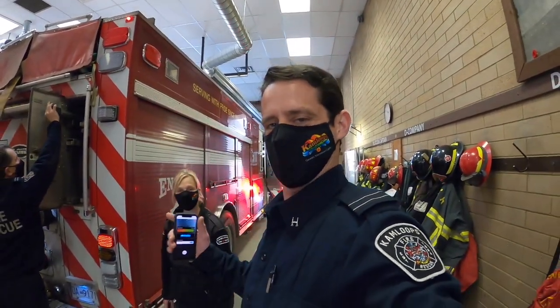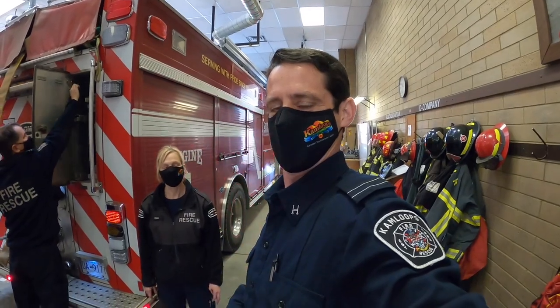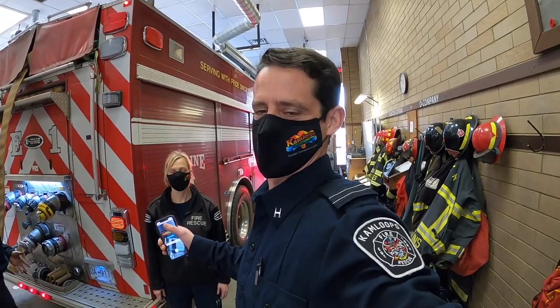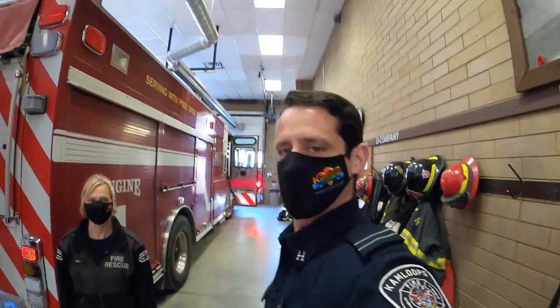Okay, so we're going to take a look up in the cab at the back, just a little bit more of the equipment in there, and then we're going to wrap up our tour of the fire engine here. If anybody has any questions about the fire engine, then type them in now and we'll try and answer them before we move on to the rescue truck.